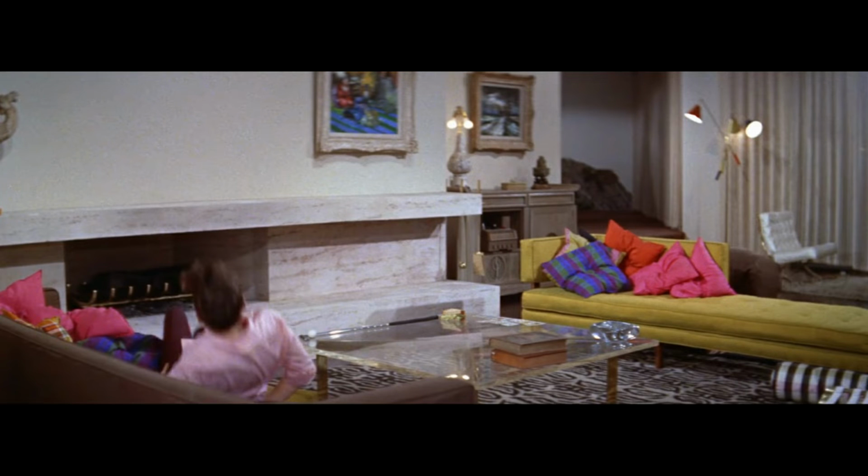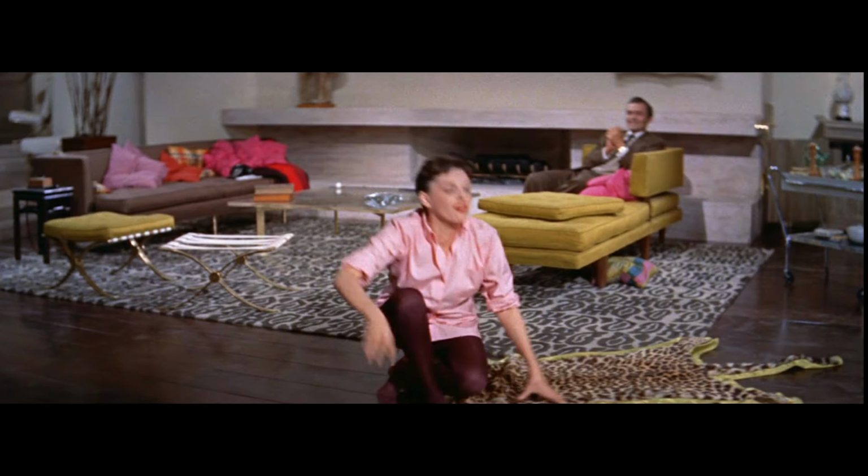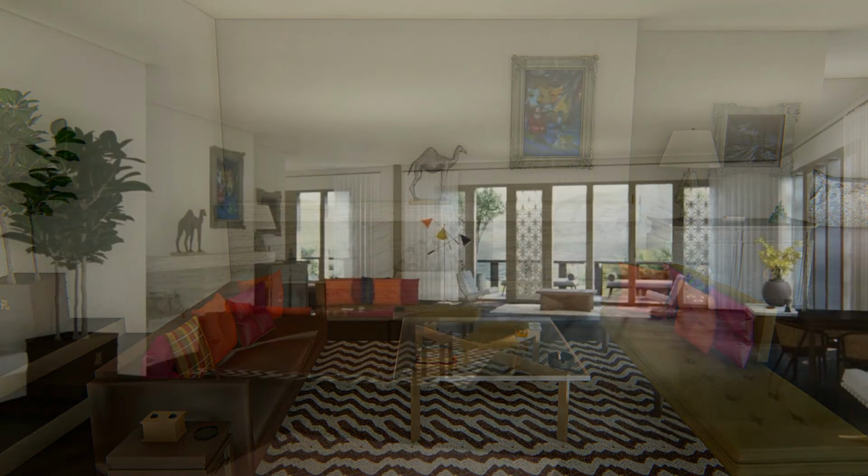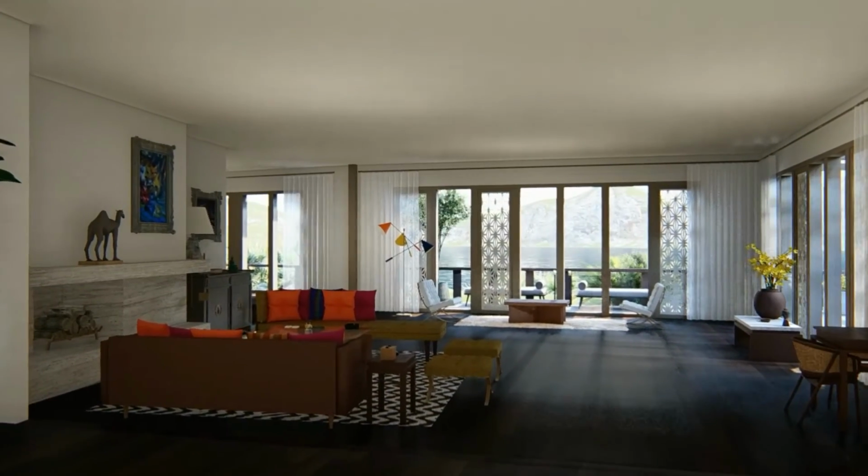And then there's the scale of this magnificent, long, horizontal fireplace that spans the entire width of this wall, transforming it into a showpiece. Let's have a little fun and see what this wall would look like with a standard-sized fireplace. What a difference that makes. Scale can change a room. Why do we fall in love with movie homes?